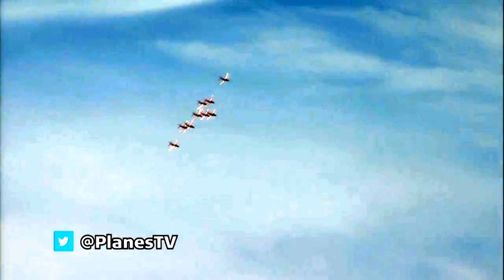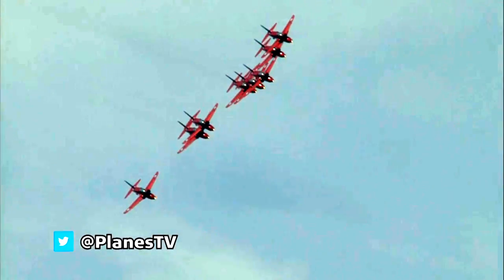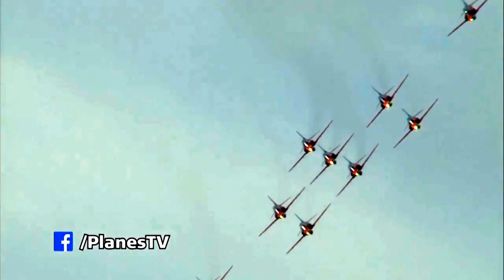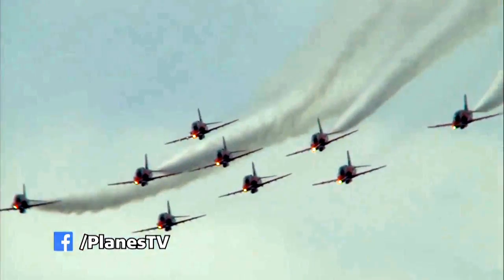Now they're going to show us the platform of the Russian fighter jet, the Su-27. The NATO code word for the Su-27 is Flanker.